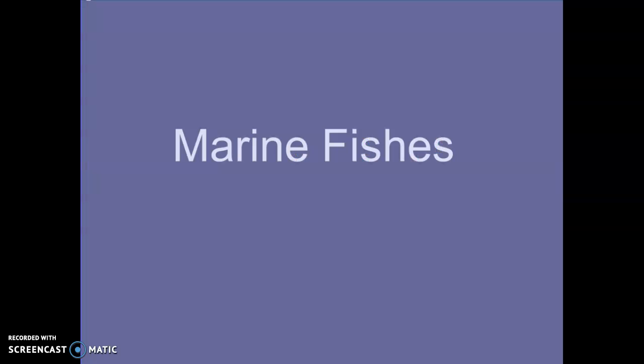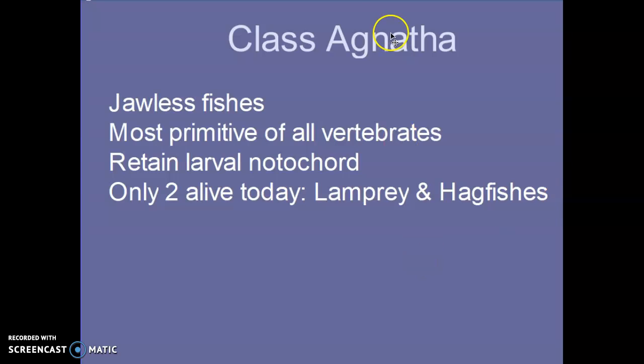Okay, so the group that I wanted to start on today are our fishes, and I only want to do one group today, which are our jawless fishes. So it's not going to be like a shark or a tuna or a fish like that. Agnatha literally means no jaw. So these are the most primitive of all vertebrates. They keep their notochord their entire lifetime. And the only two types that are alive today are a lamprey and a hagfish.